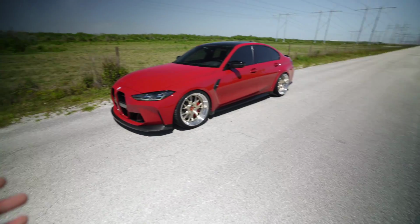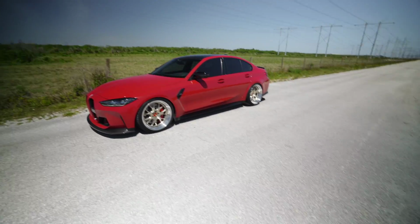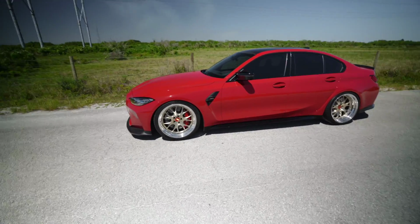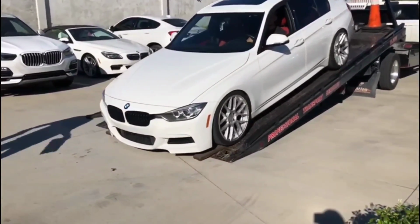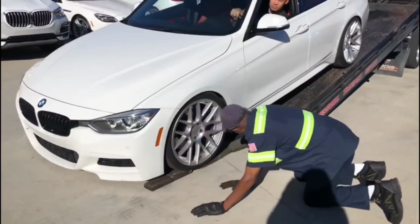I'll tell you how I know, because I had an F30 back in the day. If you've been following me since the F80 days, you know it's one of the things I added onto all my cars: the Geico mechanical breakdown. On my F30, I had a catastrophic failure on my rear brakes, where the DSC module failed, so my rear brakes locked up.